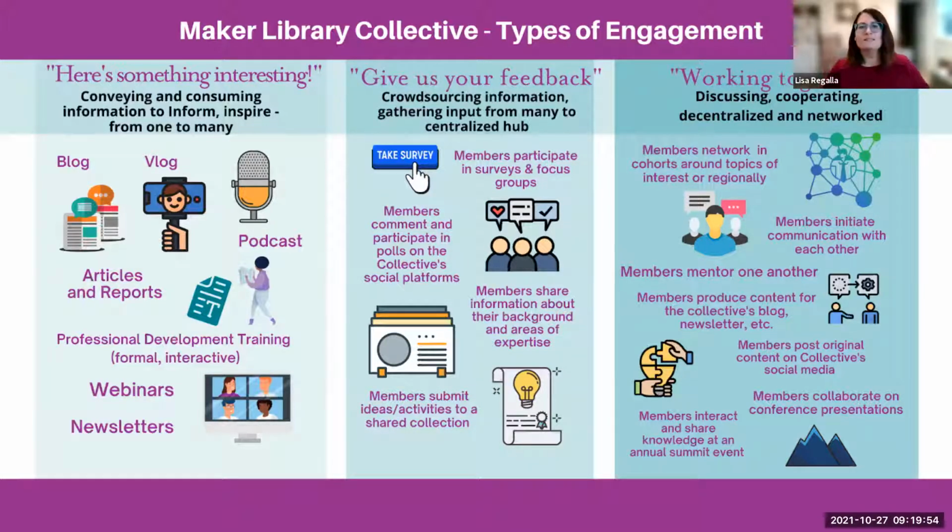And then there's also just this idea that we're working together. We're networking with other spaces across the country. We're learning from one another. We're mentoring one another. We might be able to find times that we can physically get together, whether that's regionally or nationally, but that we're also connecting on social media and staying networked and engaged.